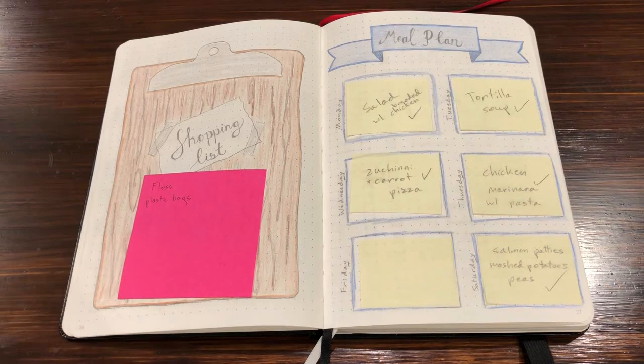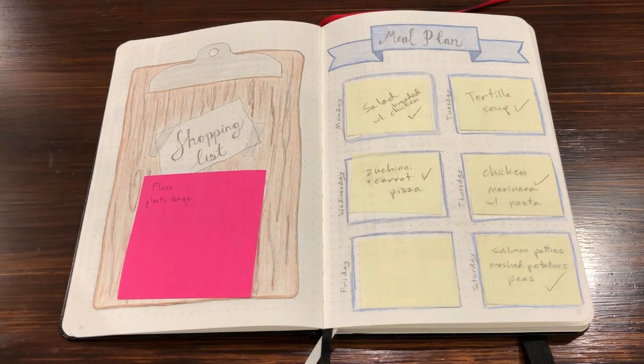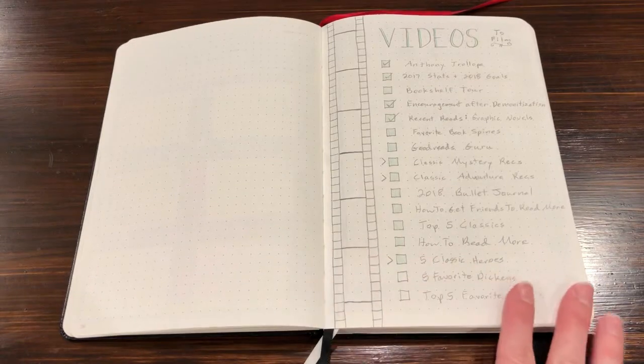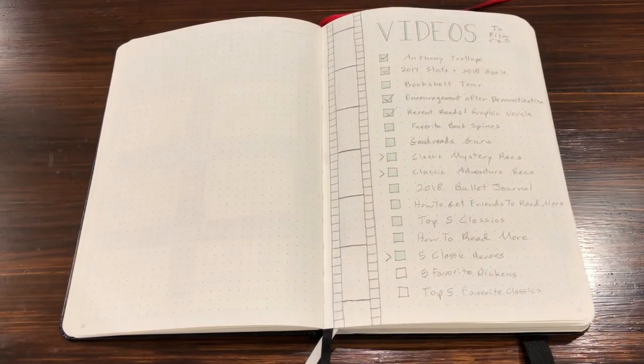I got this idea off of a YouTube video, and I really liked the layout and the way the little clipboard looks, and it looks like it has tape on it. And so I didn't trace this one, but I completely copied it from another booktuber. And then I have my list of videos that I want to film, and I did a little thing on the side that looks like it's film.